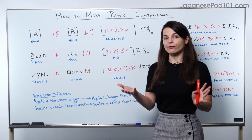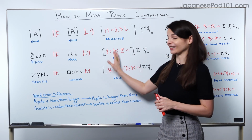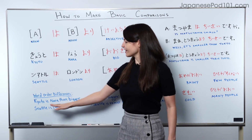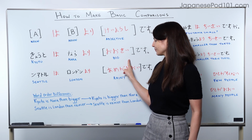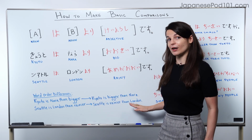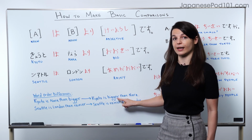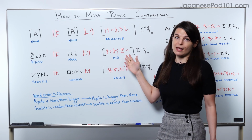So, as you might have noticed, the word order is a bit different from English in patterns like these in Japanese. If we compare the two, we might read these sentences as Kyoto is Nara than bigger. But in English, we understand it as Kyoto is bigger than Nara. You'll also notice that for bigger, we use this comparative form in English with the ER at the end, yeah? In Japanese, we're using just the simple oki, big.